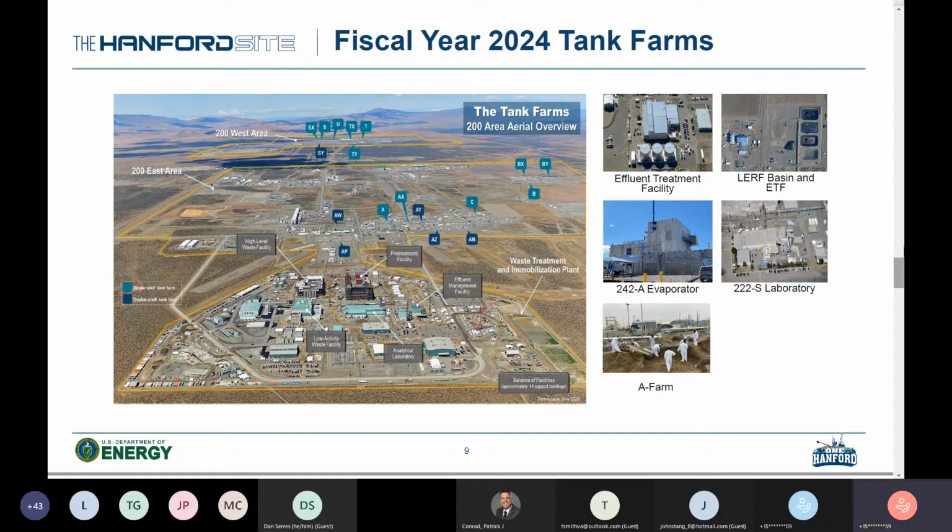We continue to retrieve single shell tanks to our double shell tank farms. AX103 is currently in progress, and we're prepping for the third tank farm to be retrieved, which is A farm. So we have lots of preparatory activities ongoing, digging, putting in power supplies, and cleaning out pits to enable those operations in 24. In 23, we'll progress the low activity waste melter construction and startup process, getting to operational readiness.